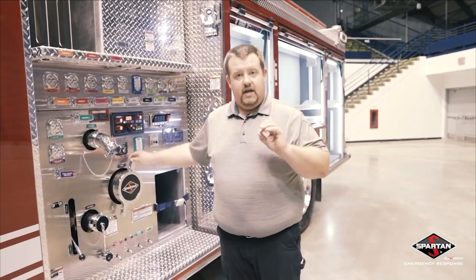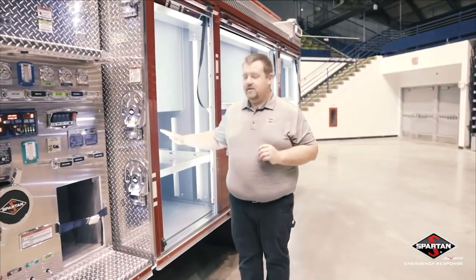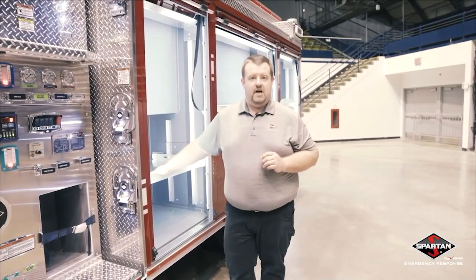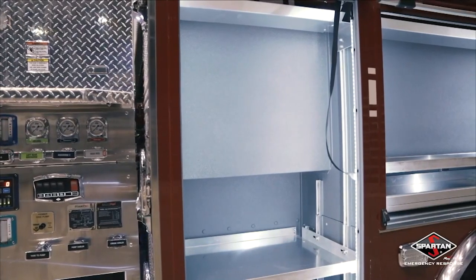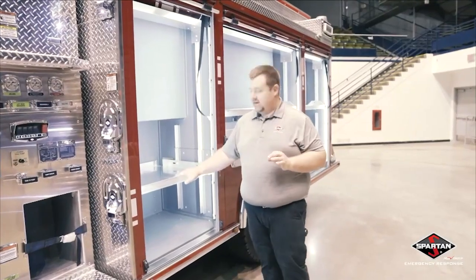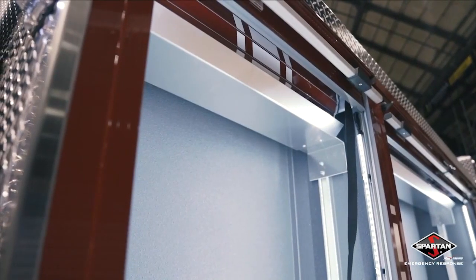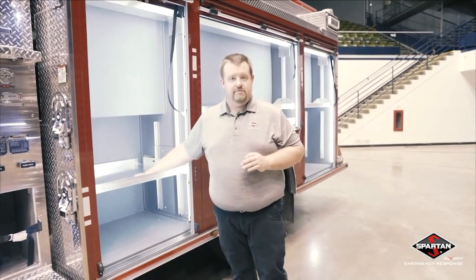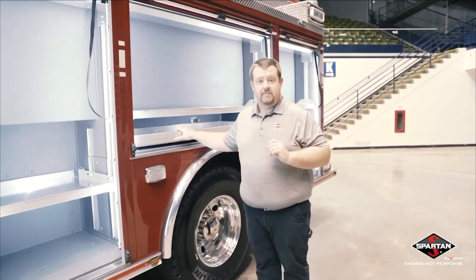So that means that if the truck does not have foam and you want to add it, the truck already has a foam cell ready, and your dealer or Spartan can add your foam system of choice. Like with all the S180s, all S180 models feature Spartan's unmatched Legend Series body construction. This is an aluminum body on a stainless steel subframe. On the S180, as standard, we have LED compartment lighting, rubberized bed liner interior finishes, as well as choices of shelving and trays. This particular model has split depth compartments left and right.